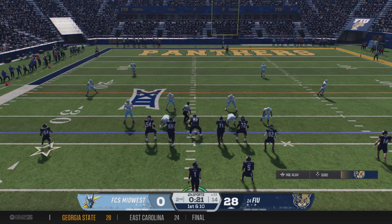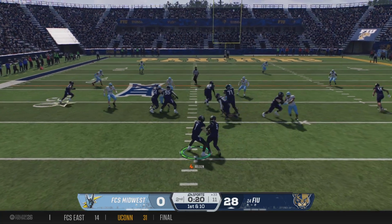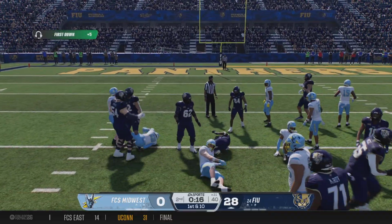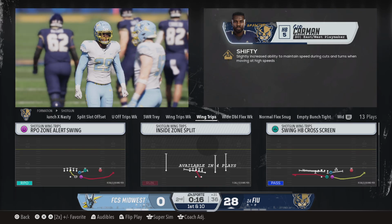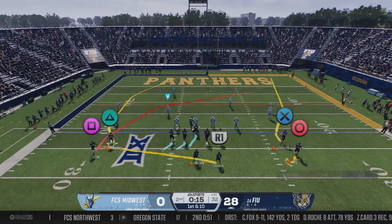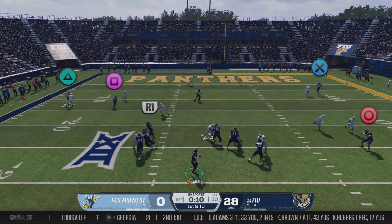So let's see how they play it in this final 30 seconds of the first half. Out of the gun, they'll run it inside. Got enough for the first down and wants more. And they'll finally get him down after a terrific pickup. And that is just an attitude run, running it right up the middle, right into the teeth of that defense.